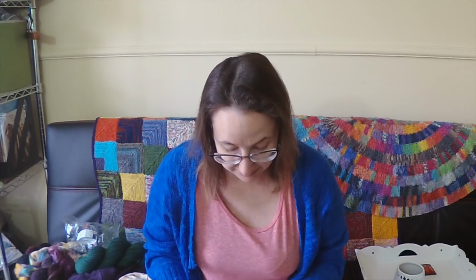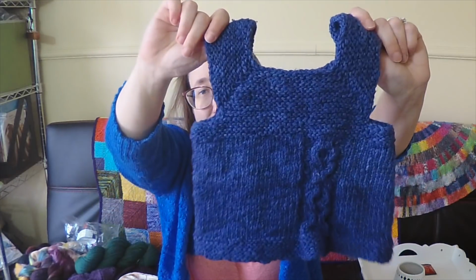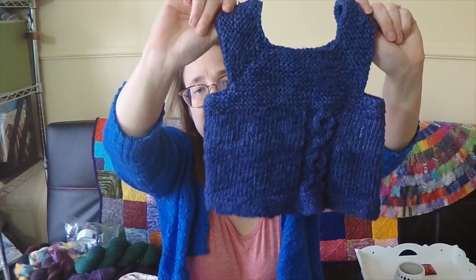I enjoyed knitting with this yarn, and I would definitely knit with this again. The cotton bamboo slub gives it a really nice texture to knit with, and it does give it a little bit of that marbled effect. I don't know how much you can see it, but it does actually.